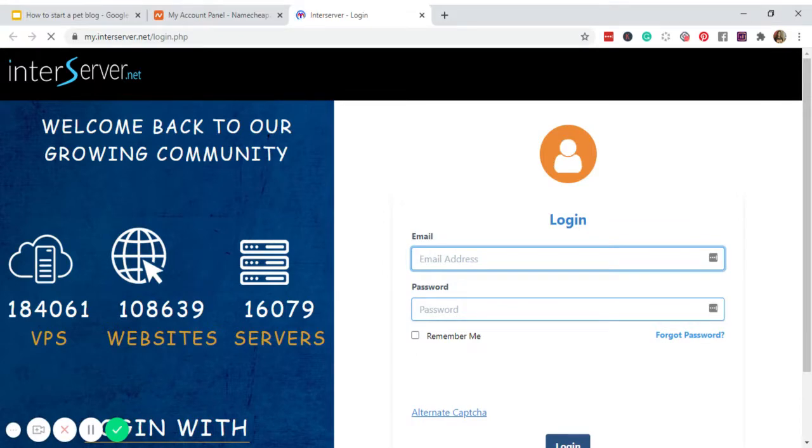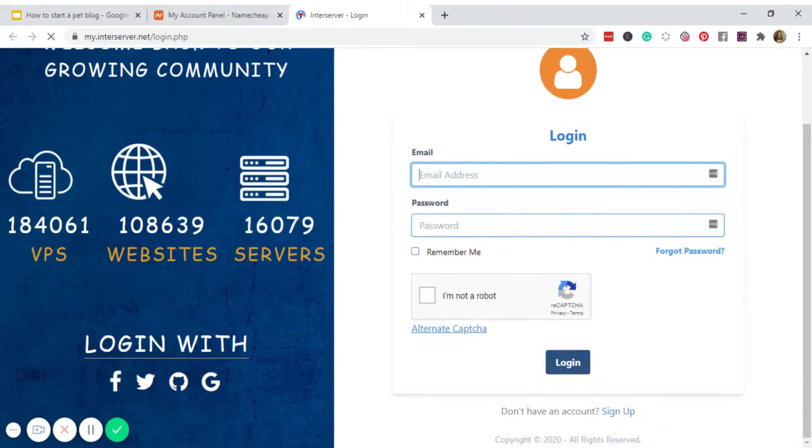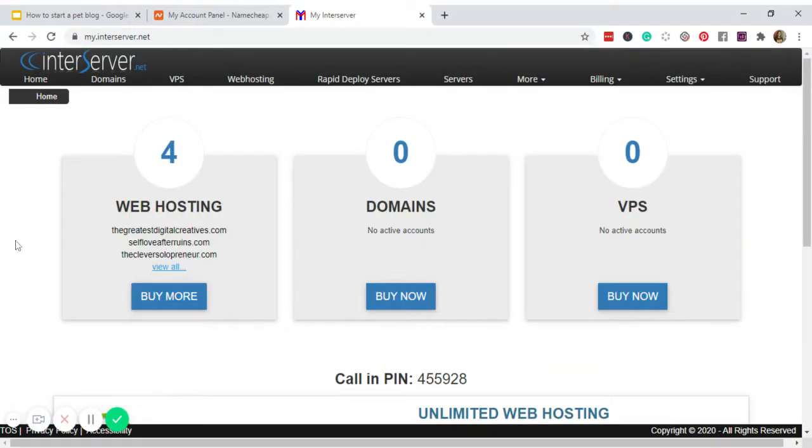Okay, so when I log into my account with InterServer, I just scroll down and log in with Google. So I'll be right back. All right, I'm back. So I am showing you my dashboard for my InterServer account. And as you can see under web hosting, here are the websites I currently own. And right now we are buying web hosting for our pet blog. So for this, I'll just click buy more.